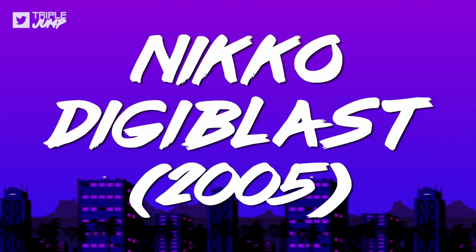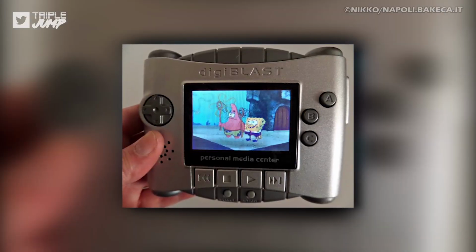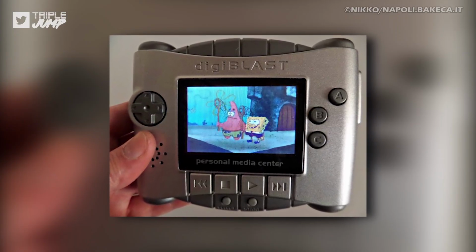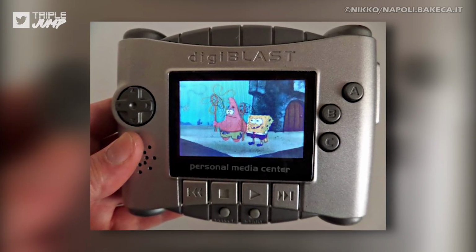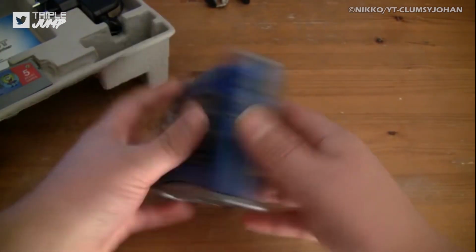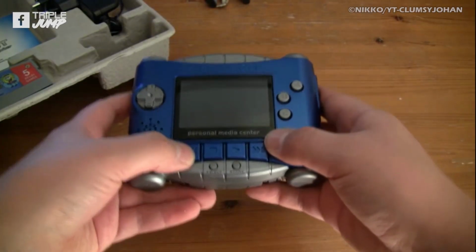Number 43. Nico Digiblast, 2005. The Nico Digiblast was developed in the Netherlands, a region so named because they should never develop a handheld console ever again. Oh, I'd kill me. Anyway, seemingly designed to look like it could only be safely handled by robots, the Digiblast was launched to no acclaim for no real reason.